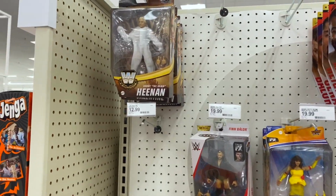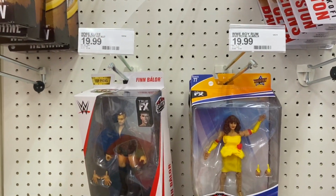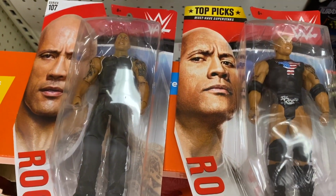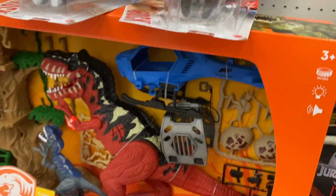Back in the toy section, starting off over here in the wrestling section. Looks like here's what we got. Got a couple Rocks right here. Those are pretty cool looking. I think I prefer this guy, this Rock. Those are nice.